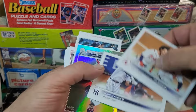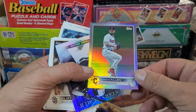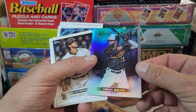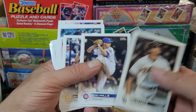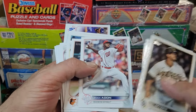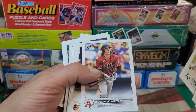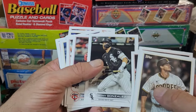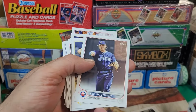Charlie Blackmon, Aaron Hicks, Logan Allen, okay. Nice shiny card there. And we have Stars of the MLB, Cedric Mullins. All right, pretty cool. Who else? Another rookie card. Another rookie card, Jake McCarthy, okay. Another rookie card. Another rookie card. Seth Beer.